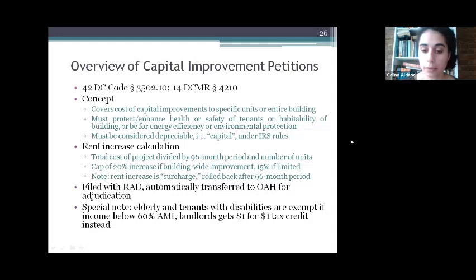So a capital improvement petition covers the cost of capital improvements either to some units in the building or the entire building. The landlord has to meet certain standards, such as showing that it protects or enhances the safety of tenants or the habitability of the building, or it makes the building more environmentally friendly. There are some specific ways that the rent increase that can then be applied to the tenants is calculated.